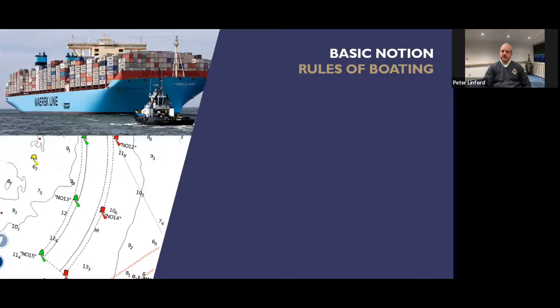Big ships. Now, this is quite a common sight in Auckland. This is actually an insert, a little photograph that we've taken from the Auckland chart. This is North Head here, and that's the main shipping lane leaving the port of Auckland. Now, any vessel within this lane must give way to the big ships. They are restricted to this shipping lane. They cannot move out of it. If they do, they're going to get stuck.